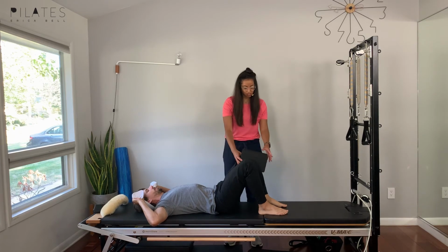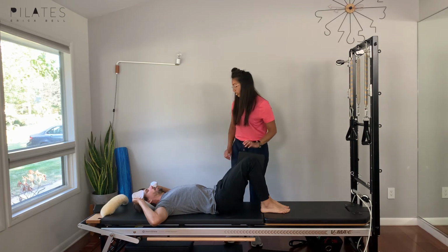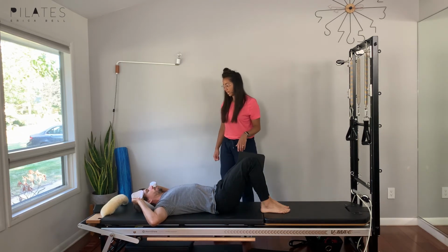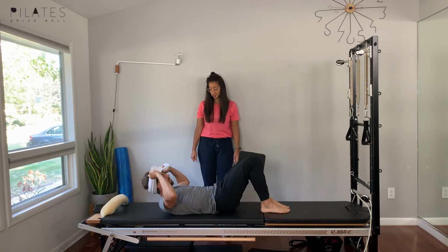So, bring your feet in a little bit. I want you to squeeze this. So I'm giving him this block. He is lacking inner thigh connection. This is going to help. You're going to inhale in. On the exhale, you're going to curl forward, but keep your tailbone heavy.